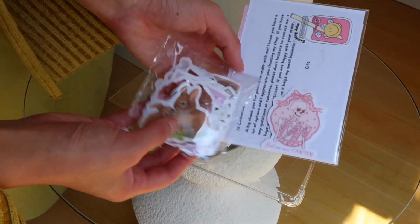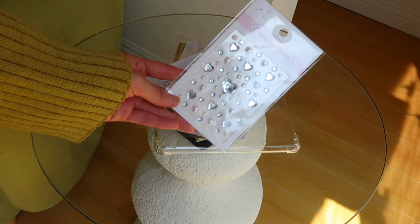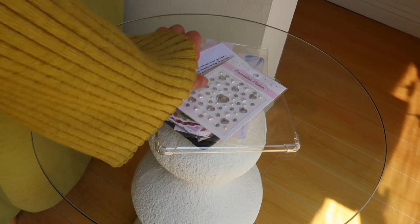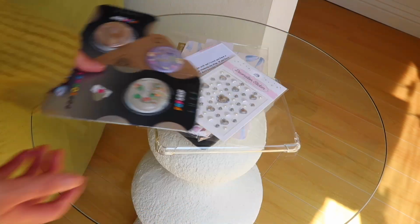I also got some stickers. This is a really cute one from Etsy. And then a sticker pack. I also went to Daiso and got these rhinestone stickers, which I think will be really fun for textural interest. And then I have a bunch of pop sockets, so I will choose one of these. And they're all interchangeable too.